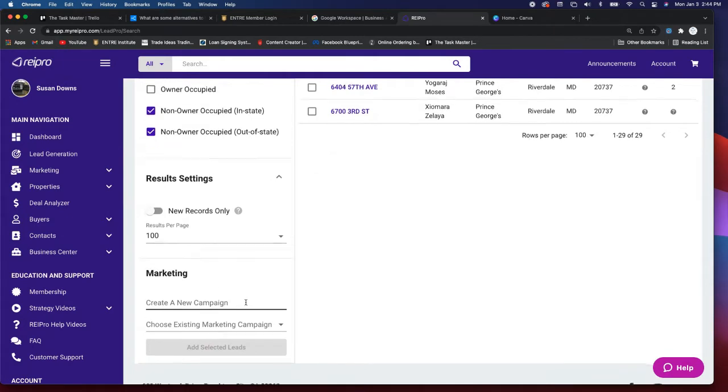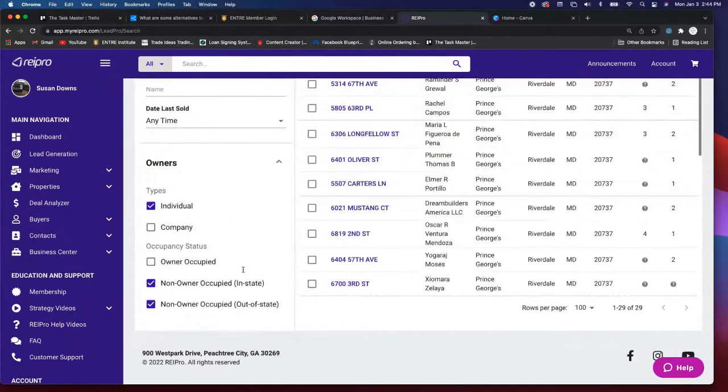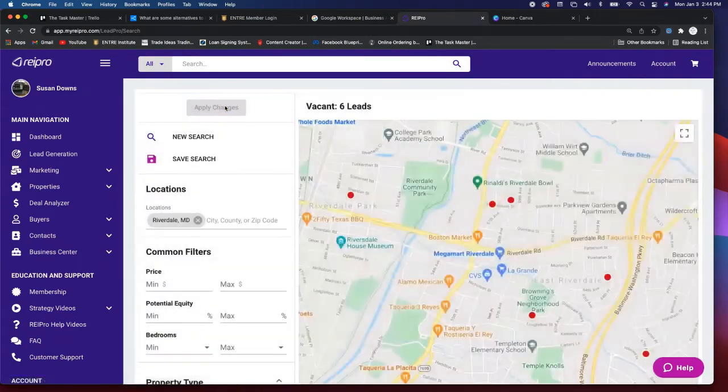So then right here, results per page 100. I can create a campaign out of this. But right now, this is what I want. So I'm going to apply these changes. Now we have 29 leads here. Let's see what we go down to. 6 leads. Okay, that's just in one area.